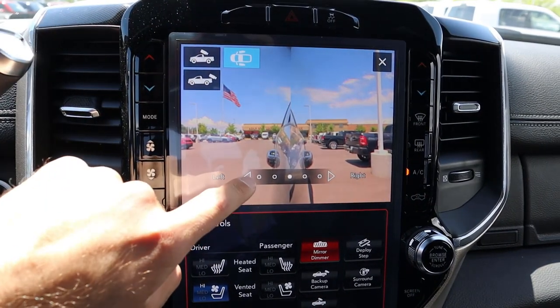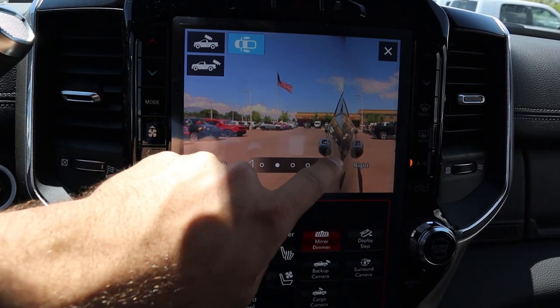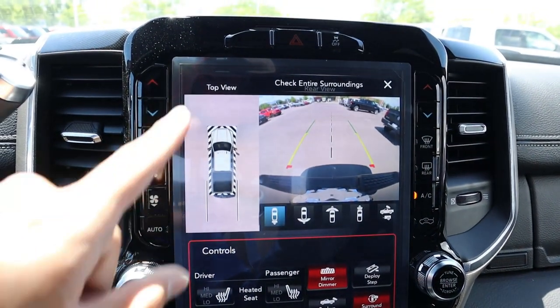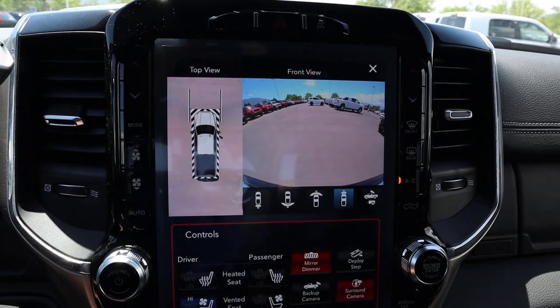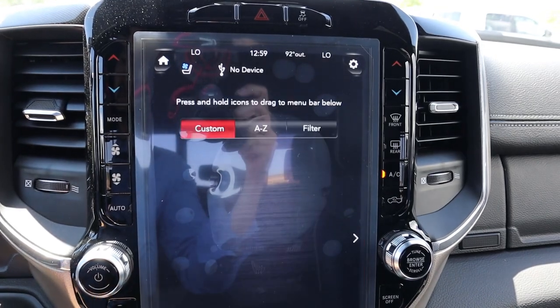And then there's some side cameras, which you can go to either side of the truck with these two little side cameras right here. And then the last part is the surround camera. So you get a bird's eye view, and then you get different camera views as well. So you can see that there's different view for the rear, and then you do have cameras on the front. So everything on this truck is covered by a camera.